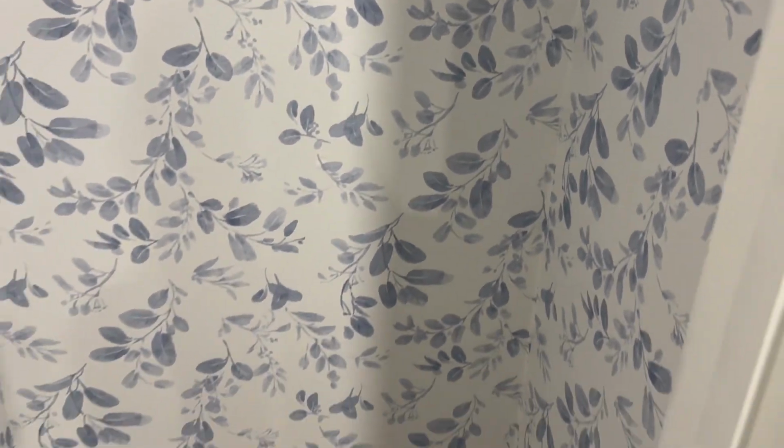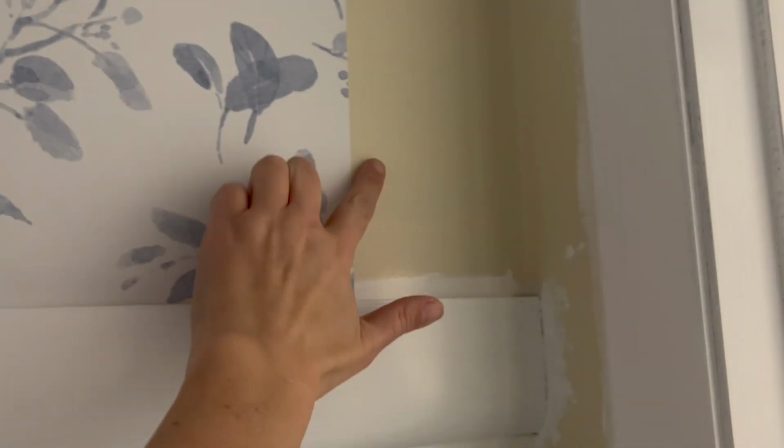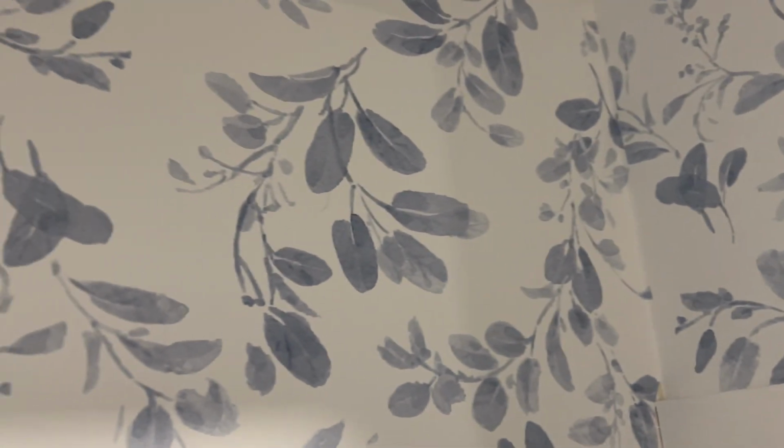Some progress on this wallpaper. It's not perfect. That's okay. It's a closet. It's a good spot to practice doing wallpaper for the first time. So, oh, it's so dark in here. I gotta cut some strips to fit here and here. So we'll do that and then move on.